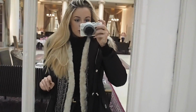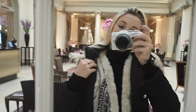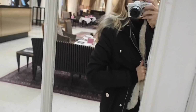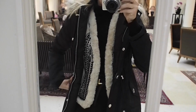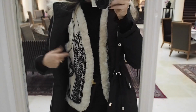So, are we in focus? Yes. I'm actually wearing all the layers right now. The coat, I'm not sure if I was wearing this yesterday to show you on camera, but the coat is from Lipsy. I think it's part of their Michelle Keegan range. It's really nice because it has this tie waist, so it's really flattering. It has a nice fit to it and keeps me nice and warm.